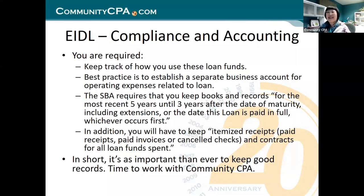Okay, let me just give you my Chinglish on this one. Chinglish. We don't speak English. Here, what it says is, when your loan is done, you need to keep all the records for at least 3 years. So that's why I say 33 years.